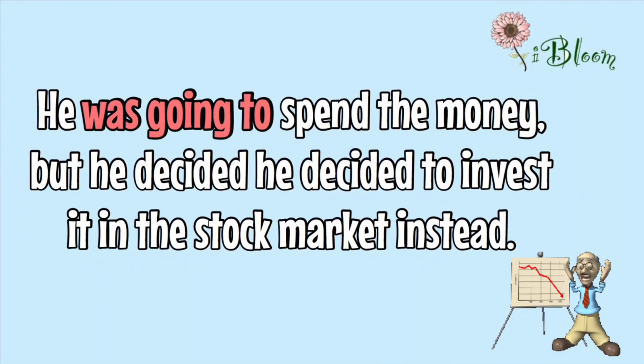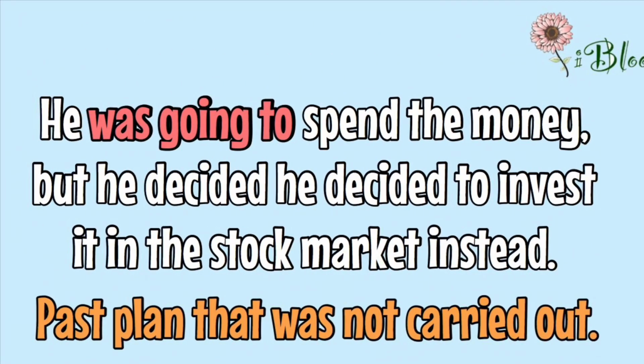He was going to spend the money, but he decided to invest it in the stock market instead. This sentence shows a past plan that was not carried out.